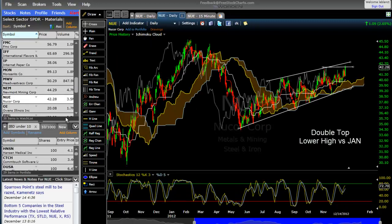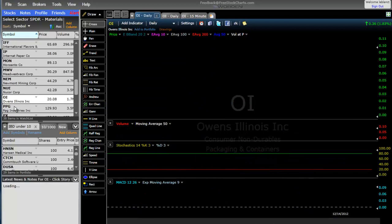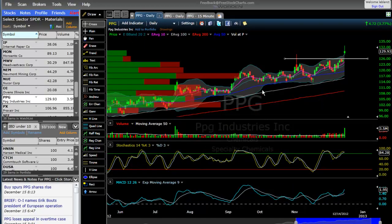Nucor, nice pattern, possible breakout here. Keep an eye on MACD, which isn't doing much, it's going sideways. Owens-Illinois. PPG, remember there's a lot of damage from Hurricane Sandy, so I'd look for this to continue its bullish move. I would wait for a better entry though, possibly the 20 MA.